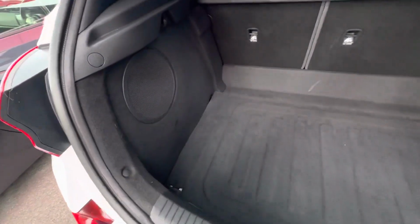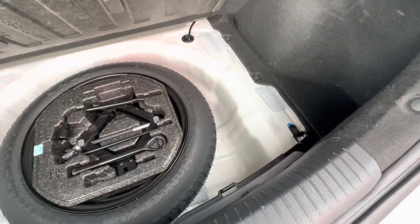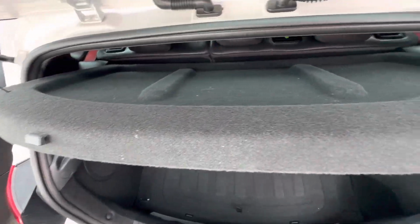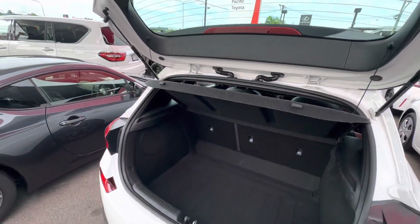Just checking the overall condition, no major wear and tear, no major cut marks or anything. Make sure we've got the spare wheel jack and tools underneath. And we've also got that parcel shelf there, still in excellent condition, hasn't been split through the middle or anything, which can be quite common unfortunately, but that one's still been well looked after.